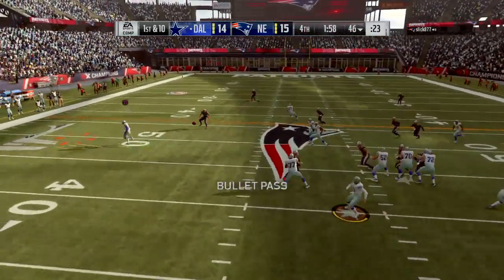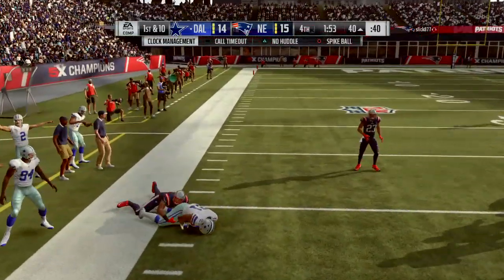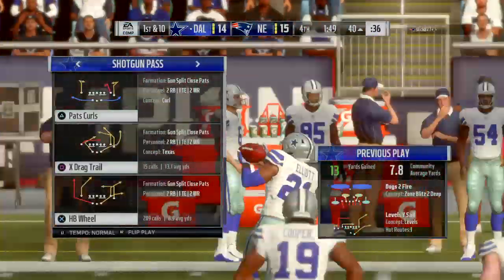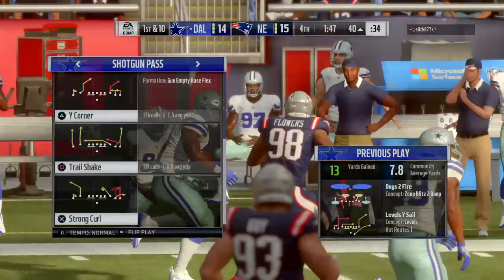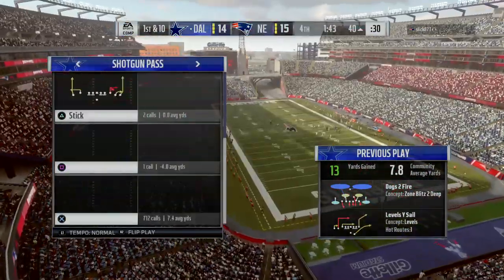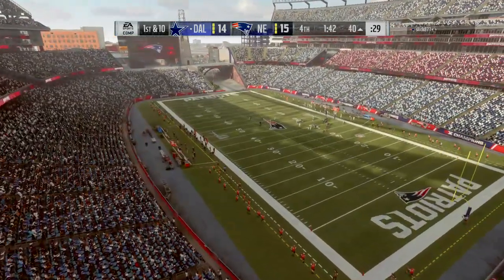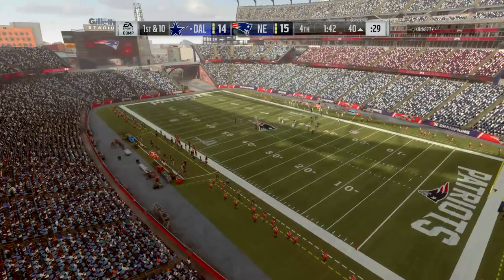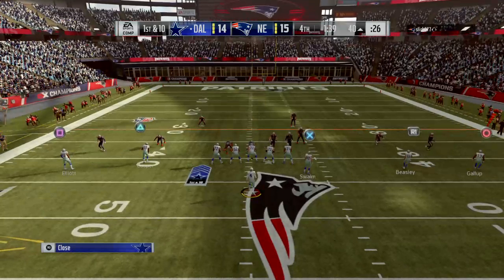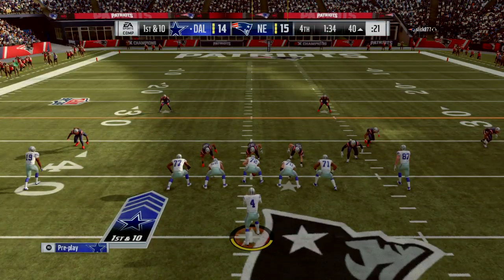On 1st and 10, Prescott drops it underneath to Elliott. And he's able to get this one down to the 40-yard line. Another nice gain, 13 yards that time, and another 1st down. Partner, you got to like what they're doing right there. Little by little, they're getting closer. Another good pickup. Prescott now, pretty remarkable. 14 of 15 through the air, only one incompletion, and another 1st and 10 here.